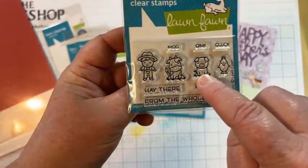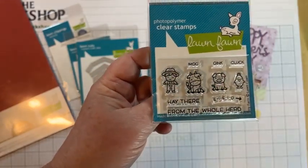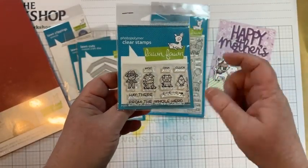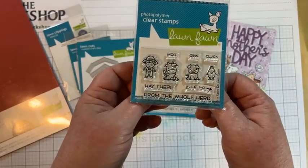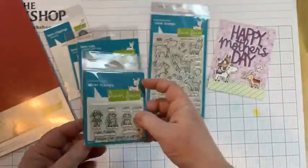There's a little chick, there's a little pig, there's a little cow, and there's our little farmer. So he's perfect to go with the Tiny Friends as well. There's a whole city. It's almost like Little People. Did you guys play with the Fisher-Price Little People when you were kids? They got a whole village. So from the whole herd, E-I-E-I-O, to go on the little spinny bit, there's a die to go with it.